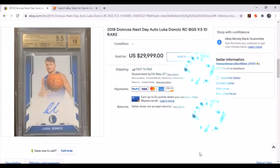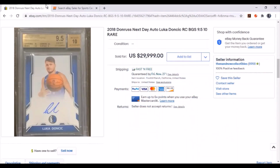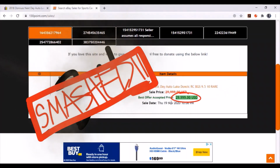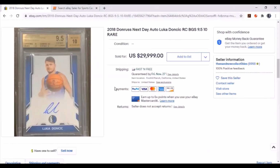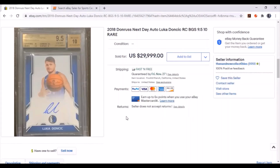All right, number 8 is Luka's Donruss Next Day Auto. This one's BGS 9.5 10. This was a buy it now, and someone smashed that BIN for the full price. And, you know, it's understandable because this card is really hard to find in 9.5 or a PSA 10. I remember when these cards first came out, I was looking at copies, raw copies, for around $500-600. But I never pulled the trigger because I couldn't find a copy that I really liked, right? That was well-centered, that had crisp corners. A lot of them show white on the corners because of the all blue.